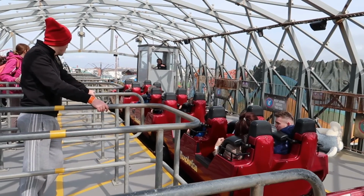Love it. Now, looking up at Revolution, it has no queue. I was just about to go for lunch, but I'll go on the Rev first, because I don't always feel like going on the Rev after lunch. So while it's got no queue, we'll jump straight on there.